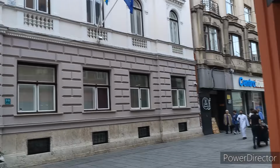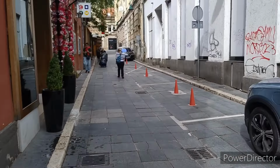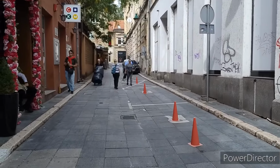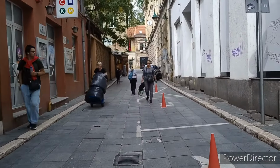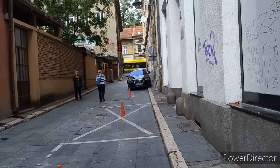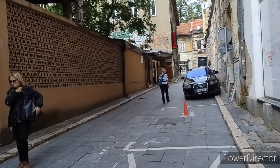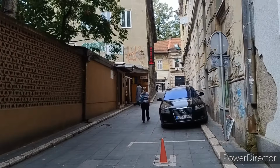So we're just coming off the main thoroughfare and we're going to the Siege of Sarajevo Museum. It's just up here. We'll have a look and get an understanding, having walked around and got a good idea of the layout of the city and where everything is and seen all the bullet marked places. So we're gonna have a look at that one first. So it's just there.